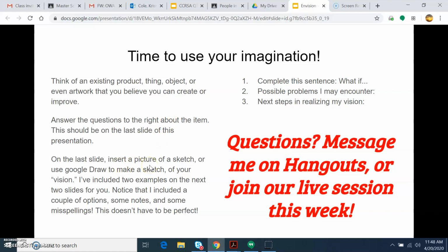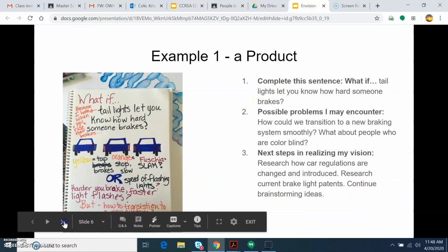So I've included two examples on the next two slides for you. Notice on these examples that I made some notes and some mistakes on spellings. And it's not like the best perfect drawings ever, so it doesn't have to be perfect. In the envision stage, it's okay to make mistakes. So the questions I want you to consider are, what if? The second one is possible problems you may encounter. And the third one is the next steps in realizing your vision.